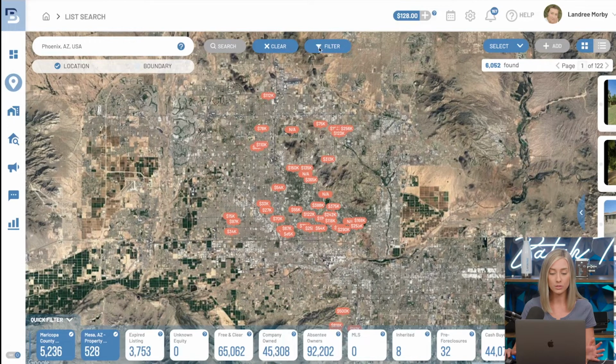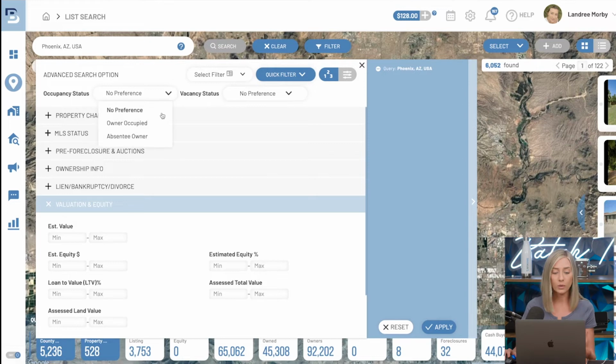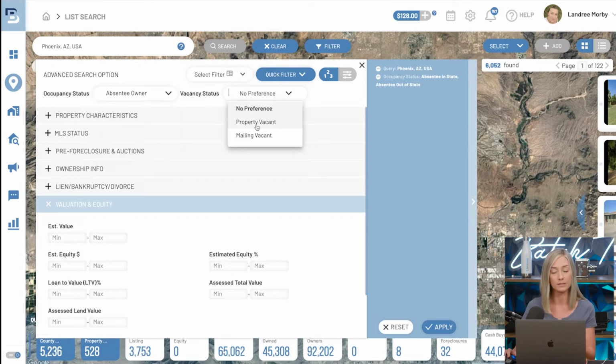So I'm going to do the same thing. I'm going to go back and I'm still going to just stick in Phoenix, and I'm going to go to my filters and clear out my previous ones first. Reset those. Okay, so now we have a clean slate. I'm going to start with occupancy status. I, of course, want them to be absent. I don't want anybody at that property. The owner is absent from it. And then vacant, I want the property to be vacant here. So I'll go ahead and apply that.